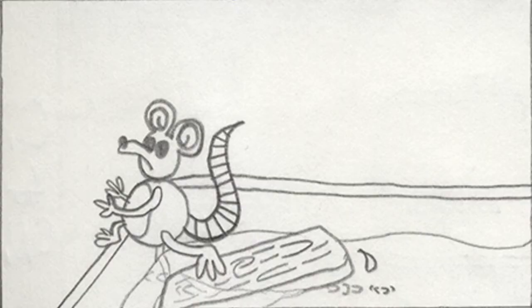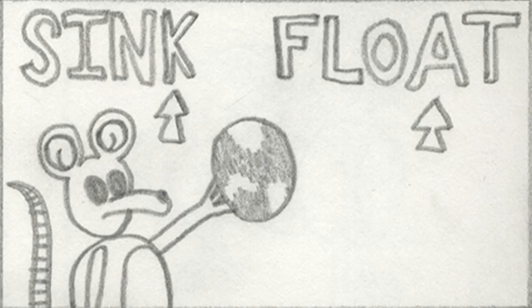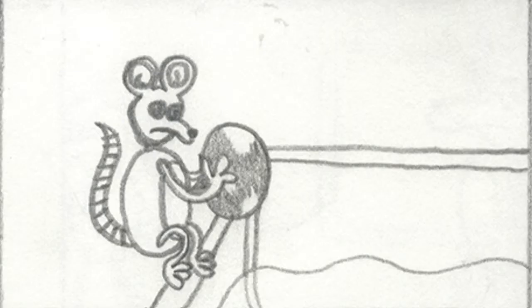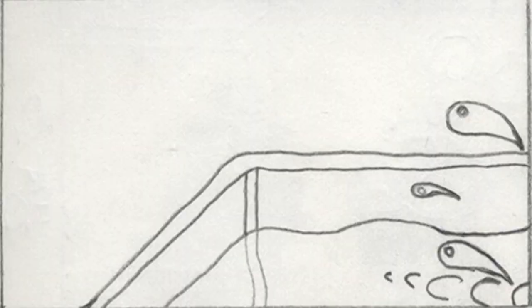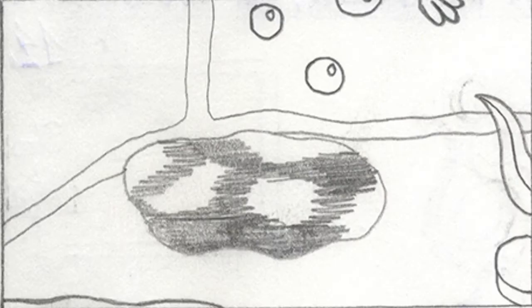Okay, Mouse. Time to get off the plank now. Now let's just put it away then. So, what's next then? Will this pebble sink or will it float? Well, let's see if you're right. Oh, are you going in as well? Watch out! What happened? Oh, look at that. You're right, the pebble does sink.